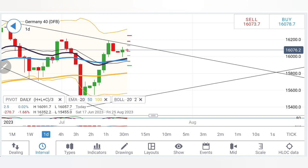On the downside, below 16,000 levels is where the bearishness may prevail, and then specifically below 15,950, just stay short. Take your positions accordingly, trade with the stop loss, trade with the trailing stop loss.